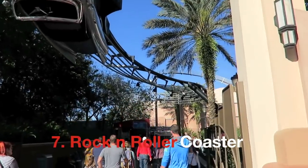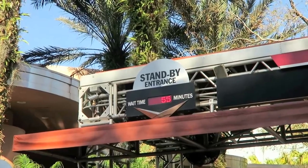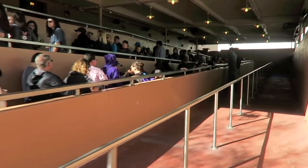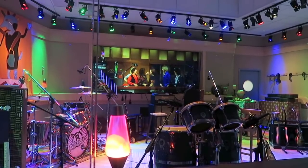At number 7 is Rock 'n' Roller Coaster over at Disney's Hollywood Studios, and the lines for this ride are almost always long, but they do have a single rider option as well. This is the only coaster at Disney World that goes upside down, so if you like your thrill rides, you'll definitely want to check this one out. It has a really good queuing area as well, so if you do have to queue, there are quite a lot of things to look at along the way.